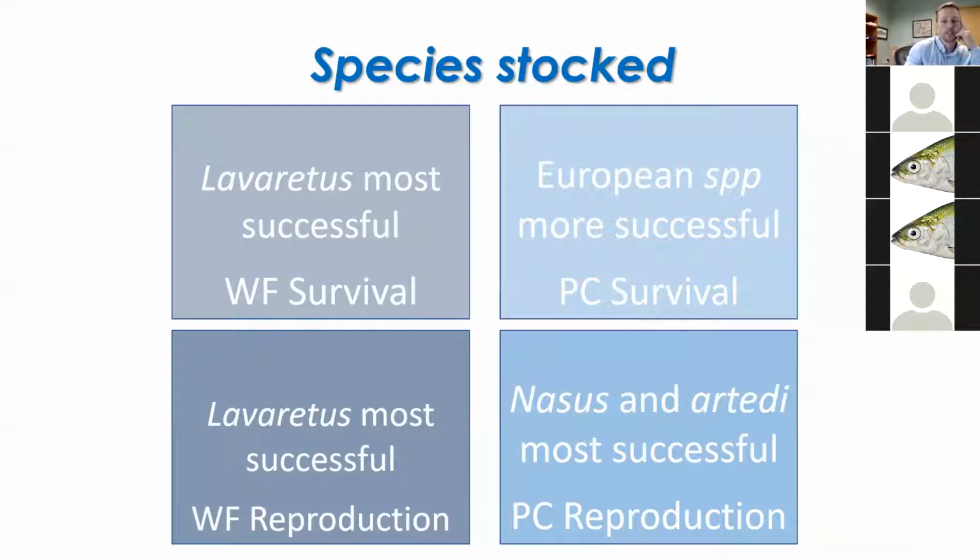We may attribute these differences in success to higher levels of rearing and stocking in Europe that I alluded to earlier. And this is actually a good sign. It shows that both experience and improved technology may help to overcome some other factors.